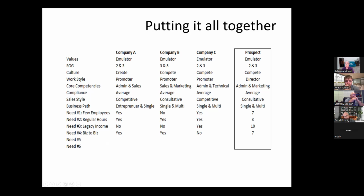So I would take the candidate over here on the right, you'll see the prospect, and you'll see company A is an emulator concept. So all 3 companies are a perfect fit. He fits into a stage 2 and a 3. 2 of the companies are stage 2 and 3. He fits really well in a compete culture. 2 of the 3 are compete culture. He's a director. None of the companies are looking for a director. They're looking for a promoter. So I would literally list it out, and most importantly, his own criteria.